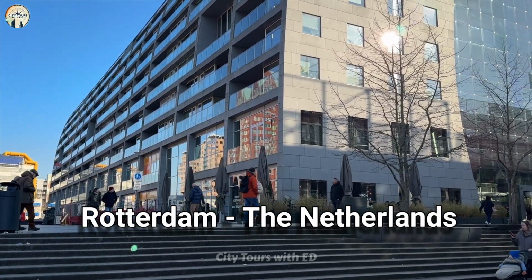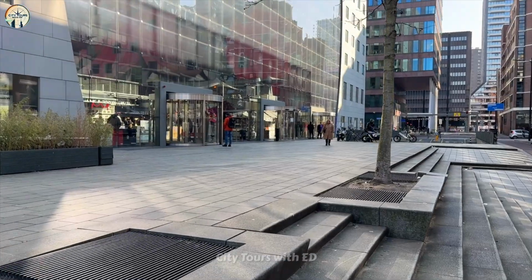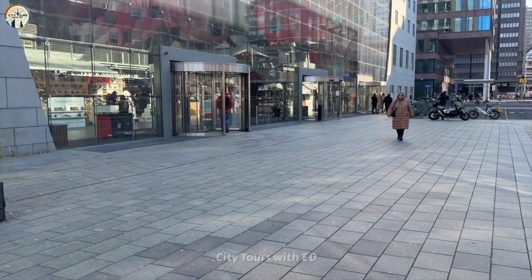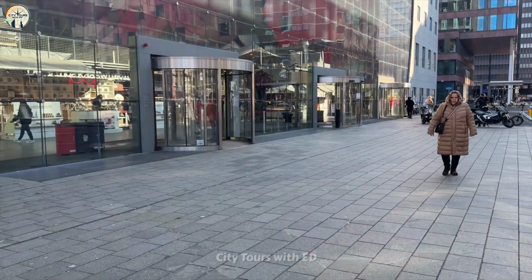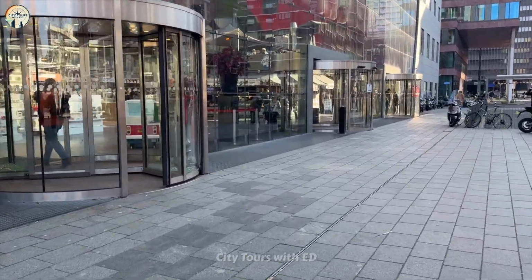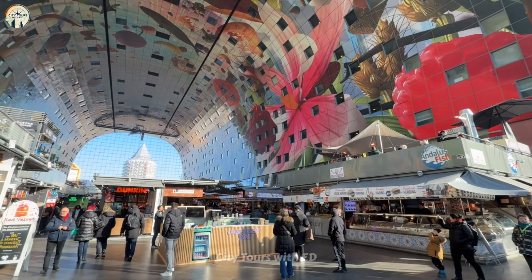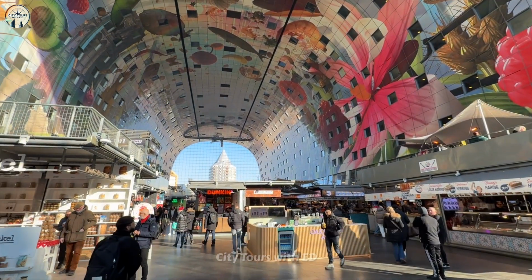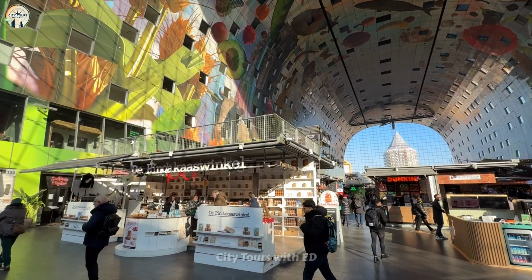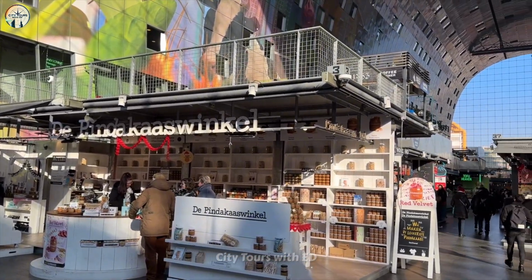Today we are going to resume our tour in Rotterdam. We will start the second part of our tour with the Markthal in Rotterdam. This iconic horseshoe-shaped market hall is a foodie paradise with vibrant market, stunning apartments, and the breathtaking horn of plenty mural overhead. So whether you're here for fresh local treats or just to admire the view, this iconic spot is a must visit in Rotterdam.